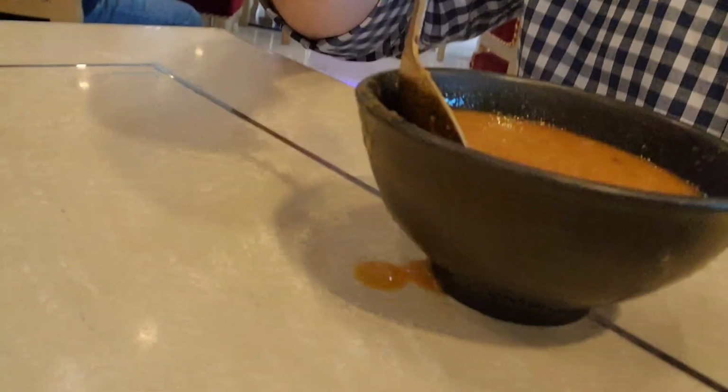And each and every bite of this is quite pleasant and enjoyable. I really like this soup quite a bit.